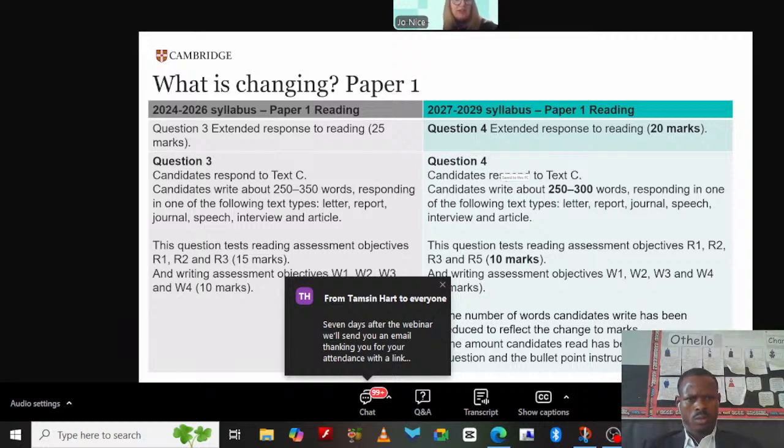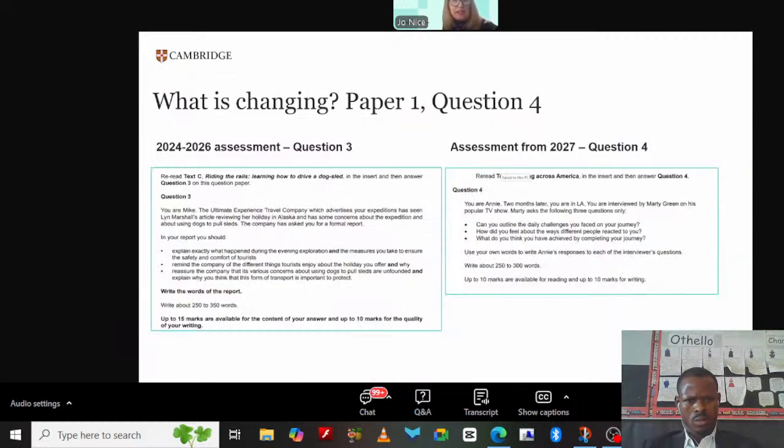If we look at the next slide, you can see an example of that. On the left-hand side is the current assessment, and on the right-hand side the assessment from 2027 onwards. You can see we've slightly condensed how much candidates are reading in the question and how much they actually write during the exam as well.